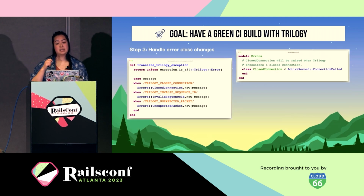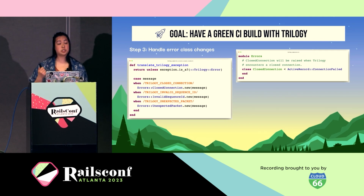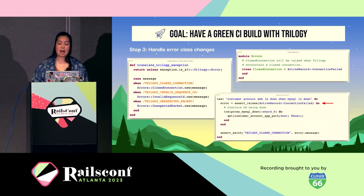With Trilogy, Trilogy will actually opt to close the connection client side if it cannot talk to the server. This means that if the database is down, Trilogy will surface that as a Trilogy ClosedConnectionError. And the Trilogy adapter translates those connection closed errors to ActiveRecord::ConnectionFailed. This means that the error will show up in Rails as ActiveRecord::ConnectionFailed instead of ActiveRecord::ConnectionNotEstablished. So if you're testing anything related to the database being down, you may need to adjust some of your test assertions to work with Trilogy.